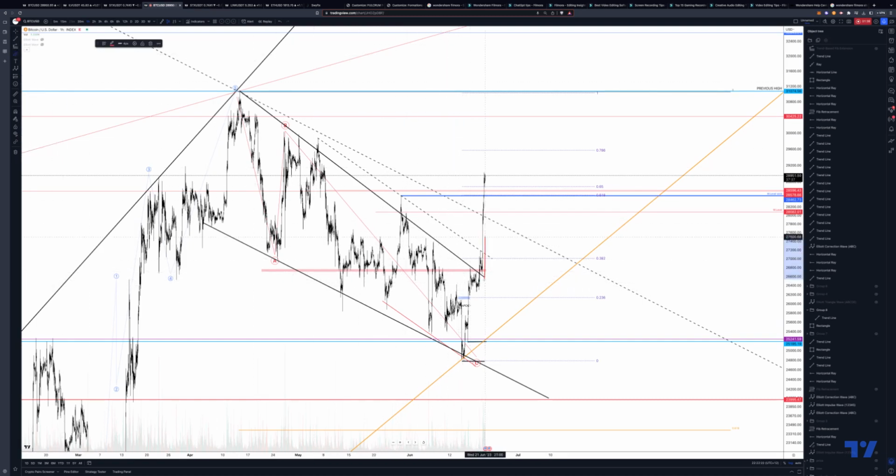The fact that it moved this way, to me, confirms that this is a wedge. Otherwise, we would have seen something pull back. The fact that it responded in such a way tells me that this is a descending wedge, and I had my wicks perfectly aligned, and then I got my secondary line as well. So this is working pretty nicely from a technical aspect.